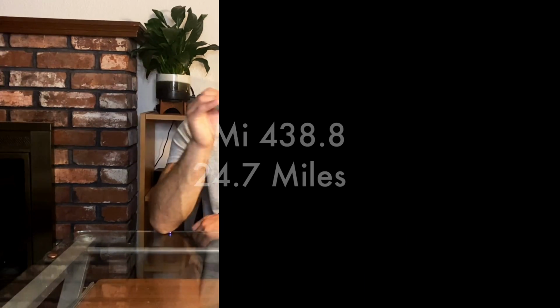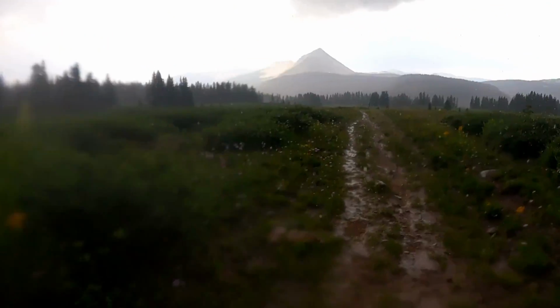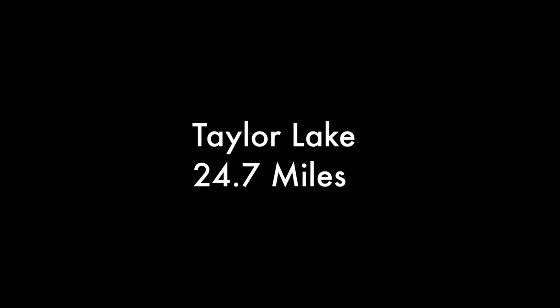Now the next day was the day that I encountered my biggest storm on trail. I got stuck in there, and I was stuck in the trees for about an hour and a half. But I ended up making it 24.7 miles, and I got set up right before Black Hawk Pass. My last camp on trail ended up at Taylor Lake.